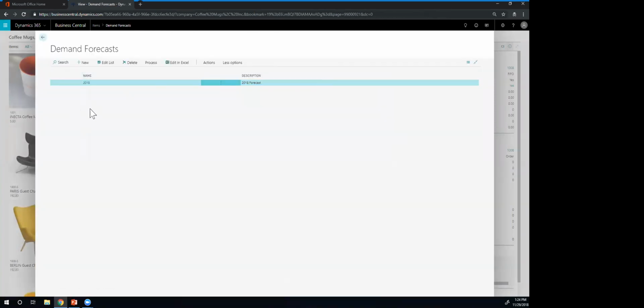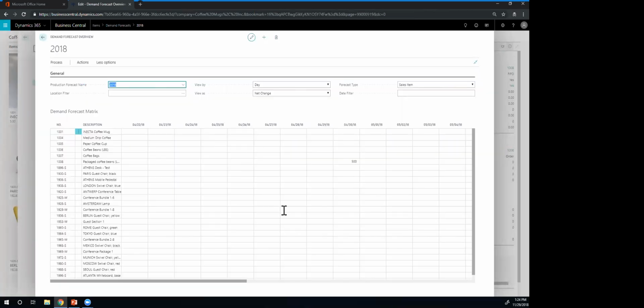And I created a demand forecast for 2018. And you just get into that. And it doesn't have a whole lot. Again, this is a demo, so the real environment would have a lot more numbers. In our demo, we are reliving the 22nd of April 2018 over and over and over again. That's like Groundhog Day. That day never changes in our demo.